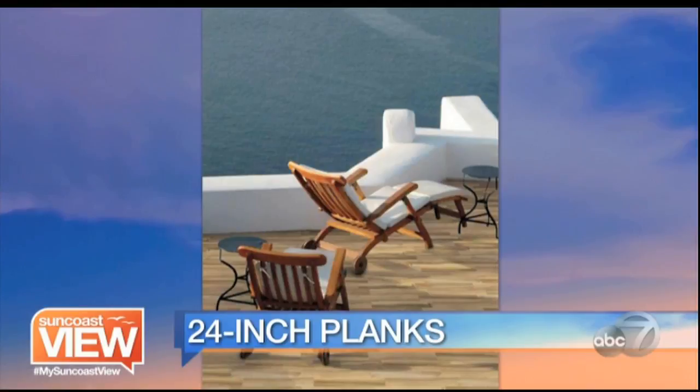So let's start with options in 24-inch planks. 6x24 is a very popular plank. You're going to see a lot of this; it's been out there for a long time. It's actually going to get larger as we go, but you can see in some of these images, you can't tell the size of the tile.